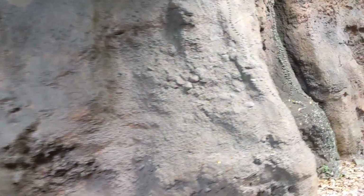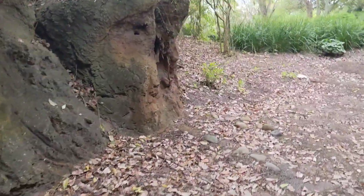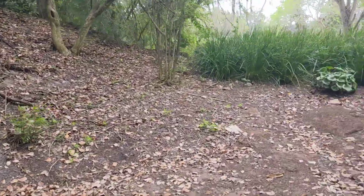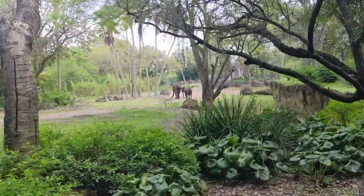These tusk marks you see on the right and on both sides of us here are actually from elephants. They're going to eat the red clay to get minerals and other nutrients that they won't get in the regular diet throughout the day. And they eat up to about 300 pounds of vegetation per day.